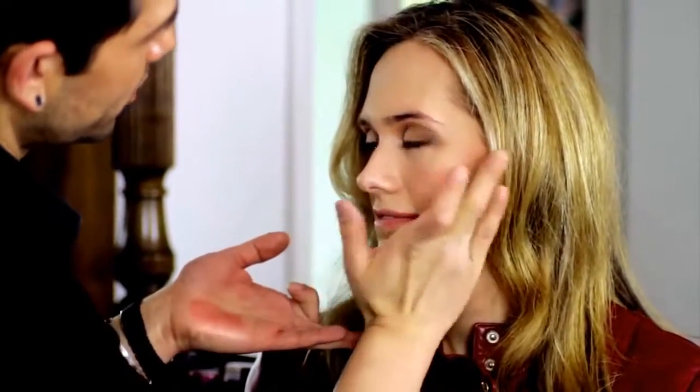So I'm actually going to put it in the palm of my hand. And then this is a great product because you can use fingers to put it on. So just take your finger and really just dab this right onto the cheek and then blend it out. And it just gives a really nice soft wash of color. The color that we're using is actually part of their Orgasm collection, which is actually the #1 selling blush in the world.